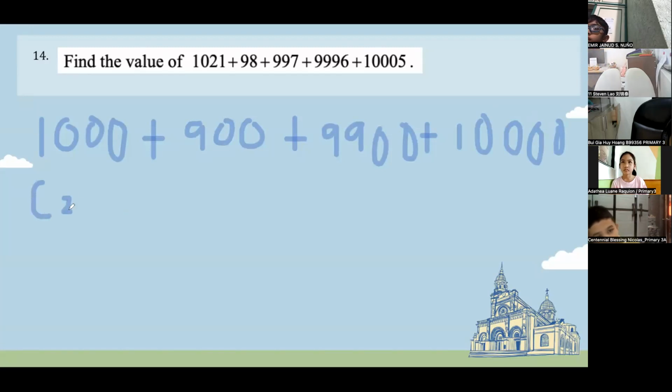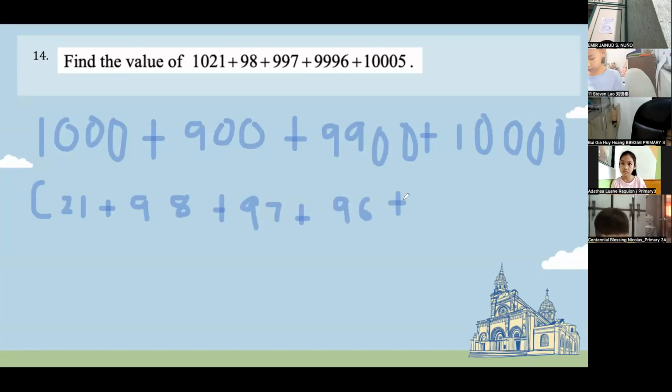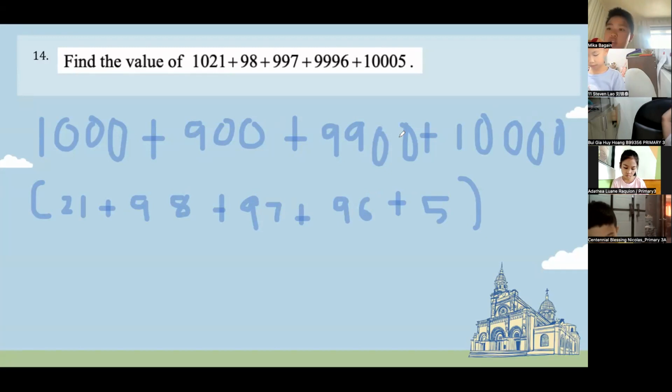So now, that would be 21 plus 98 plus 97 plus 96 plus 5, right? Now, if you can see, we have something you can group now. So 1,000 plus 900, that's 1,900, right? 1,900 plus 9,900, that's basically 11,800, right? What's 1,900 plus 9,900? It's actually just right. It's 11,800. Okay, so 11,800 plus 10,000 is obviously 21,800, right?